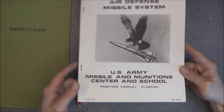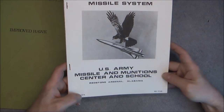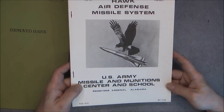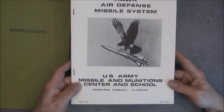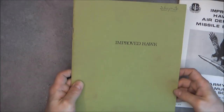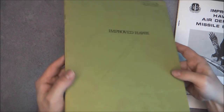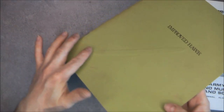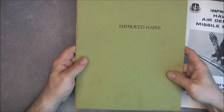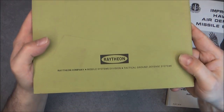So this one is a more technical one from August 1974 by the Redstone Arsenal, Alabama, Missile and Munitions Center and School. And this one is more of a salesman, marketing or commercial book with a 3D missile here on the front, olive green cover. And this one is actually from the Raytheon Company.